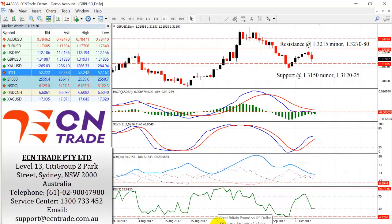Well, the pound was slightly mixed yesterday. First of all, the Bank of England's Mark Carney says inflation hasn't peaked yet after hitting a 5-year high on the release of 3%. In terms of this stronger than expected number, previously 2.9, it could now see a hike in November. But as Mark Carney did mention, it hasn't peaked yet.